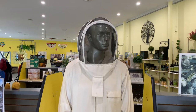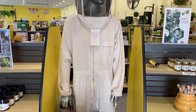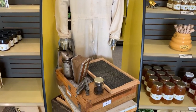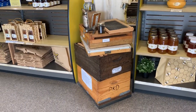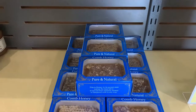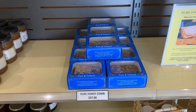Guys, this is how a person who collects honey normally dresses to protect himself from bee stings, and you can see some honey cages sitting at the bottom in which bees stay and produce honey. This is pure home honey from which the honey is produced.